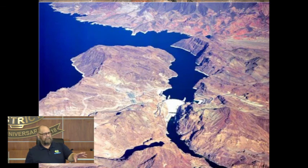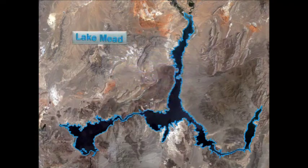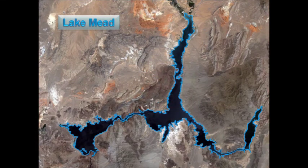Just to show you the size of Lake Mead, this is kind of fun. So there's Hoover Dam. Look at the water piling up behind Hoover Dam. It's starting to turn into a big lake. If you really want to see how huge it is, you have to go into outer space to see it. Here's a satellite picture from outer space of Lake Mead behind Hoover Dam. There it is. I outlined it in blue so you can see it a little better, but that's Lake Mead. Now, can anybody find Hoover Dam in that picture?